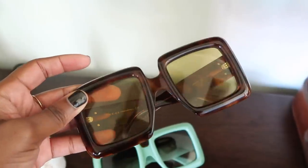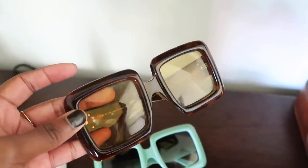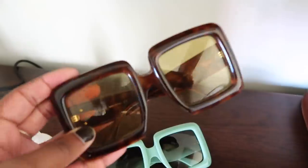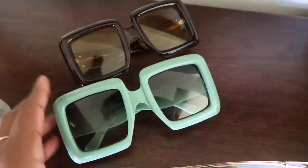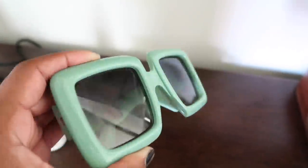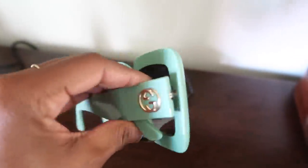They're always a little cheaper on the website. So if I can find a few pair of these that are cheaper, I will link them down below. They are so well made. And I just love these so much that I wanted a little variety, and I ended up purchasing these, and they came right before my trip. So I'll try them on for you guys so you all can see what they look like.